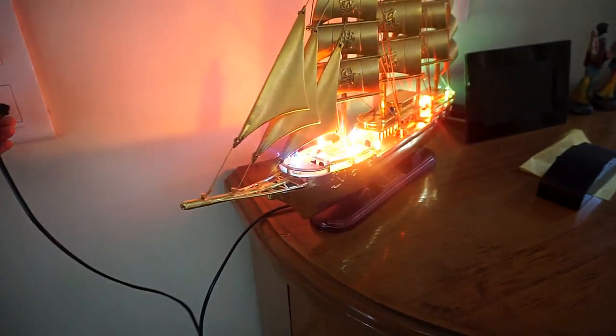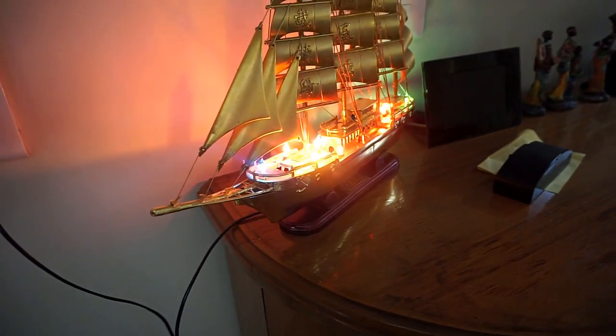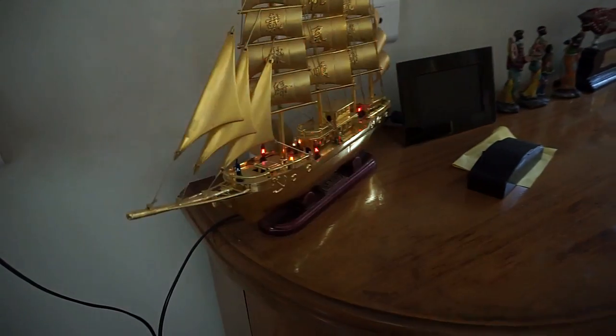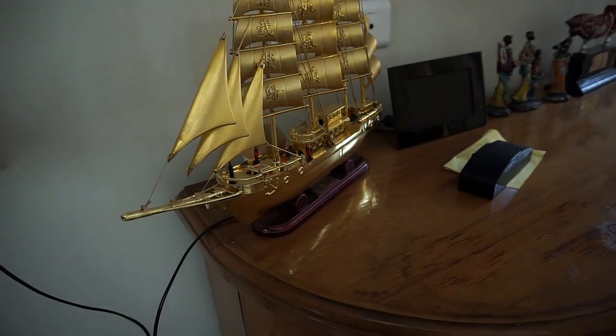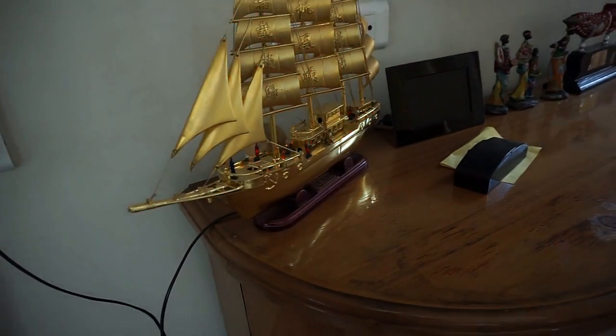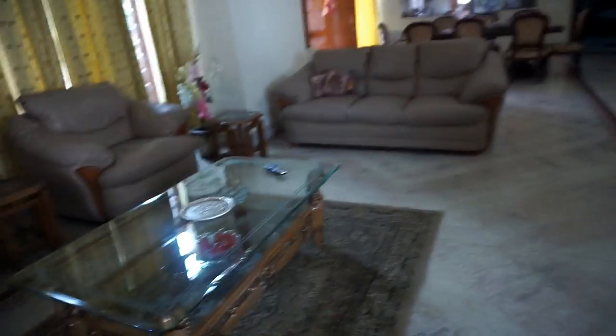Just in the corner of my house, I keep such lit items so as to keep my living room glowing, warm and lit, along with flowers.